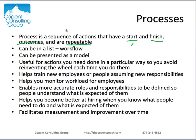These are things that you want to have defined if you're going to use them over and over again. They can be in a list, just like a workflow: do this, then step 2, then step 3, just like a set of directions. Or you can present them as a process model, where you have an action and then the next action. Then you might have a decision point where you're either going to do this action or this action, and then it'll end somewhere. So they have a start, actions, decision points, and ends. And like I had mentioned earlier, you don't want to reinvent the wheel. You want to invent it once and then have the instructions laid out so that people can duplicate that.